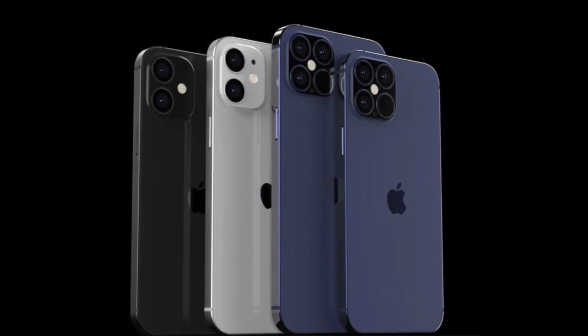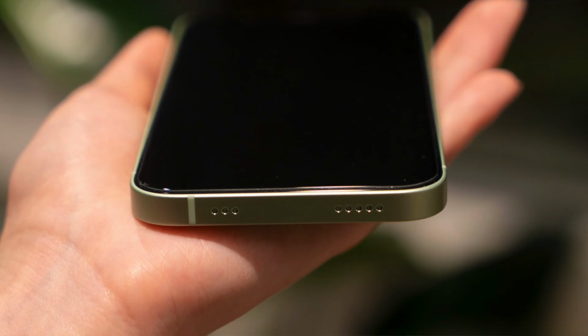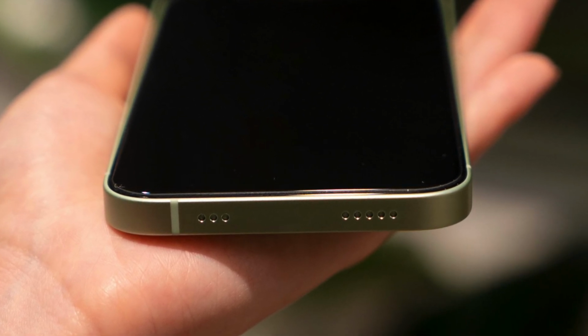Because that would be an absolutely terrible idea, and so hopefully we only see the portless design on the iPhone 13 Pro Max, much like some rumors have suggested in the past, and hopefully the rest of the iPhone 13 lineup will have a port for the time being.